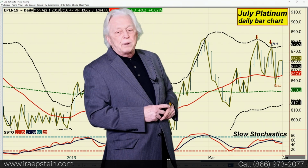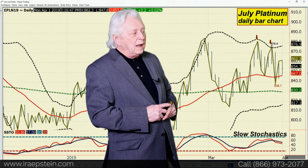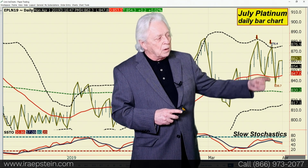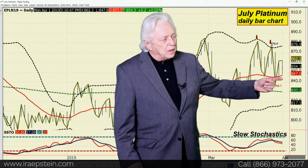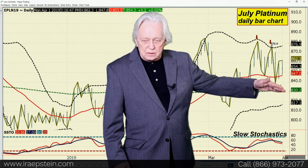In the July platinum market, I see a neutral market. Yes, the trend is down, lower highs, lower lows. That is countered because the market is over the 18-day average of closes. So the bias is up and momentum's pretty flat here. Now close back under the 18-day average and the trend and the bias will come together back to the downside, but they're not there right now.